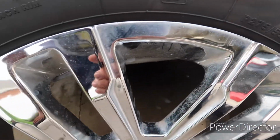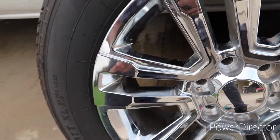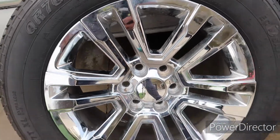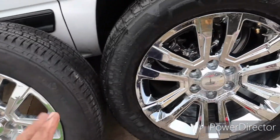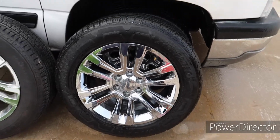You can see this one hasn't been cleaned yet. It's not major pitting, it's just you can see it starting to begin. So I want to go ahead and knock all that off before it starts to get bad. So that's one before I cleaned it, and then after. I haven't dried it off yet or anything, but you can just see that difference in clarity and shine.